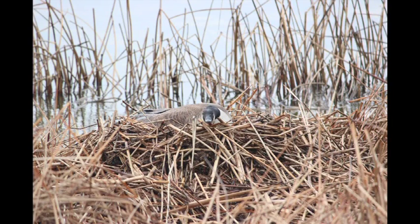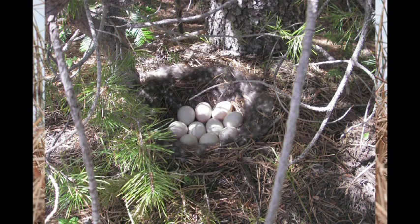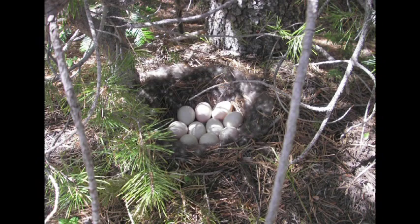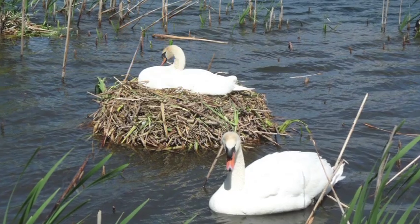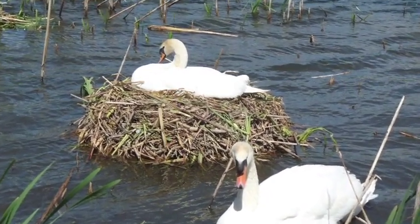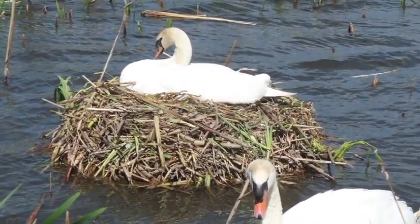Other ground nests have a bit more effort put into them, such as the ones built by Canada geese, mallards, American black ducks, and mute swans. Since these birds find most of their food in and around water, their nests are usually very close to the water.